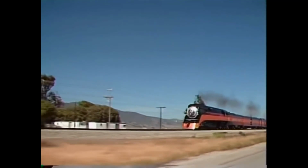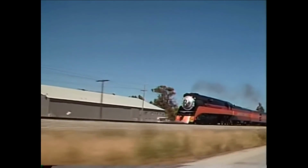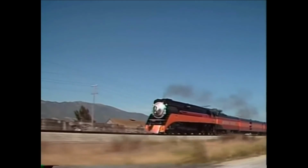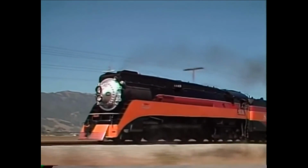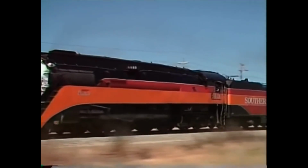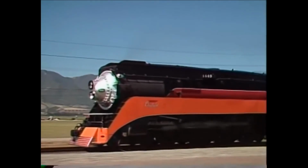Then later, when I learned about the engine, I discovered that it was actually used on a special event, a special train called the American Freedom Train, which was used to celebrate America's 200th birthday.